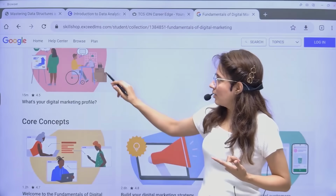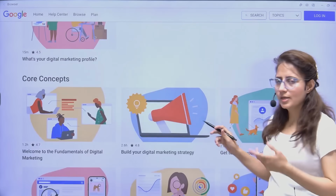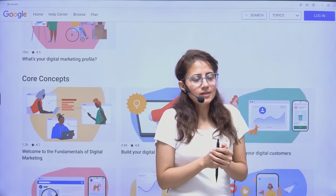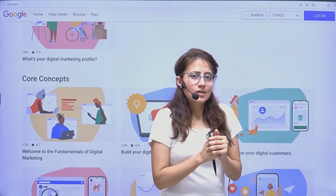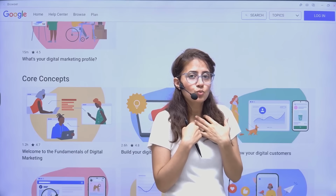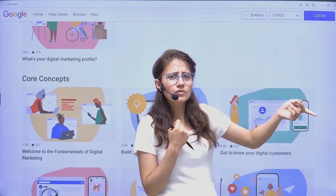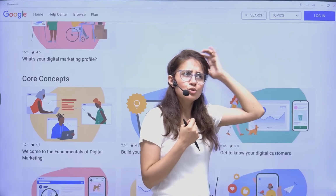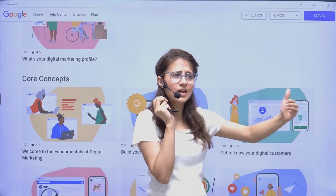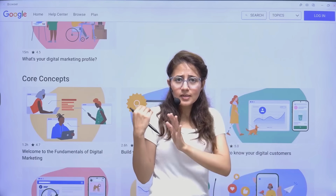So one by one you start from here. Core concepts are these, right? You follow some steps and that's it. After completing, you will get a certificate. So these are, I guess, three courses which I recommend. The best one is the TCS one for young professionals, because the first one for data analytics is only for those who are interested in that field, right? If you are not interested in the data analytics field, obviously no need to go for that, right? And if you are interested in digital marketing, then this is good for you.